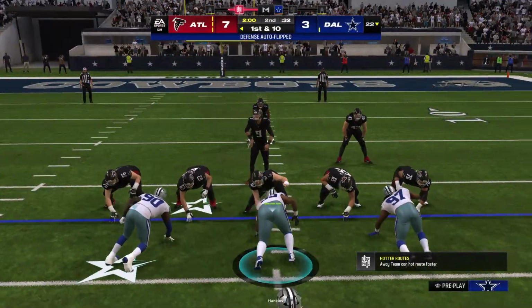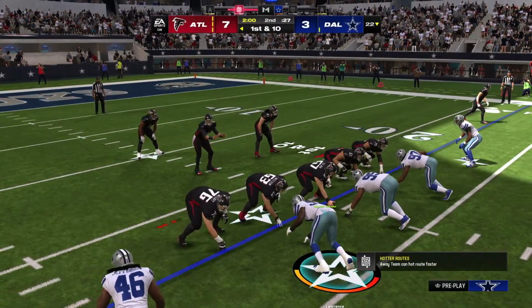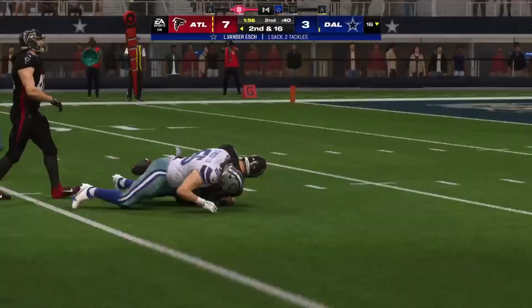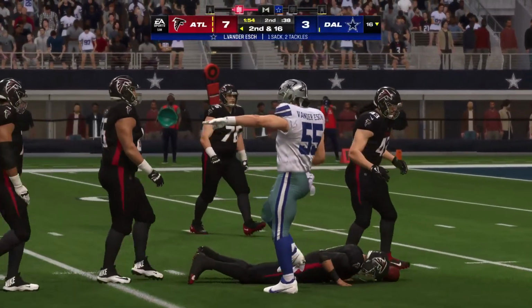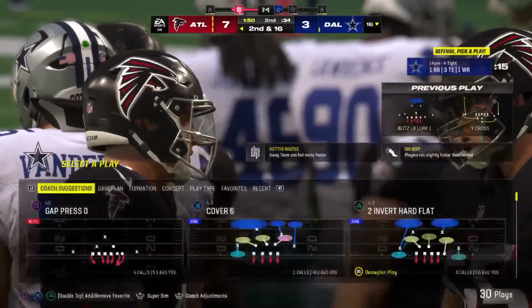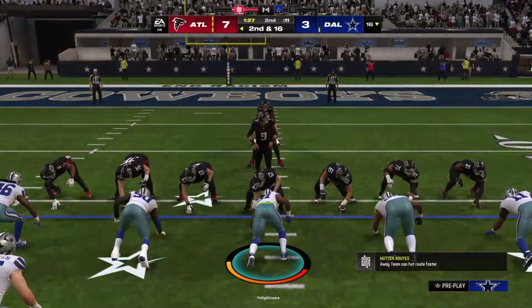Now they can breathe a little easier, some room to operate as they've got it first and 10 now out past the 20. Ritter back to throw. Blitz coming, and down he goes. Leighton Vander Esch wreaking havoc with a sack. So that's now 4 first-half sacks. This pass rush has been unrelenting.